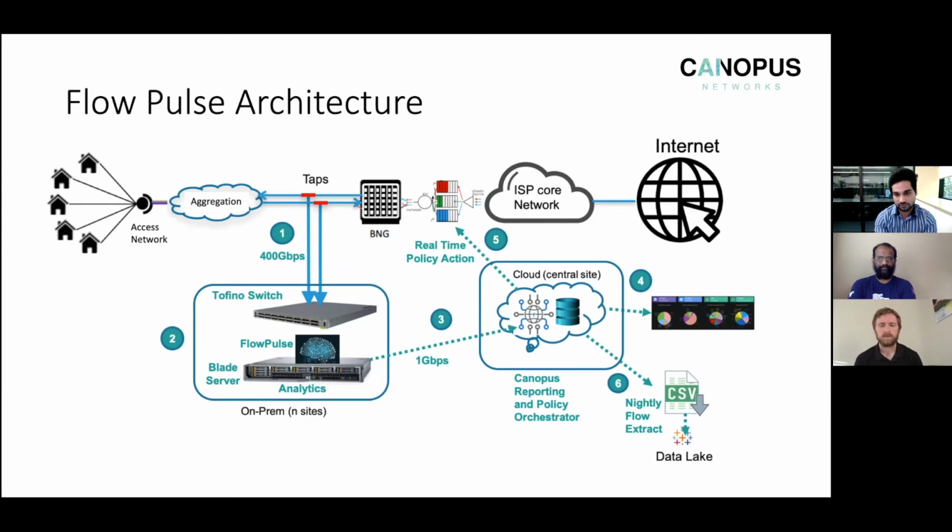Also, all this data is aggregated and dumped into a nightly flow extract as well, where the existing data science teams of network operations and ISPs can work together and look at it in an aggregated historical way for troubleshooting and other purposes, to build data-driven decisions for the whole network. So that's how the product sits and gets deployed in the network. Did that answer your question as well, Brian, about the closed loop?